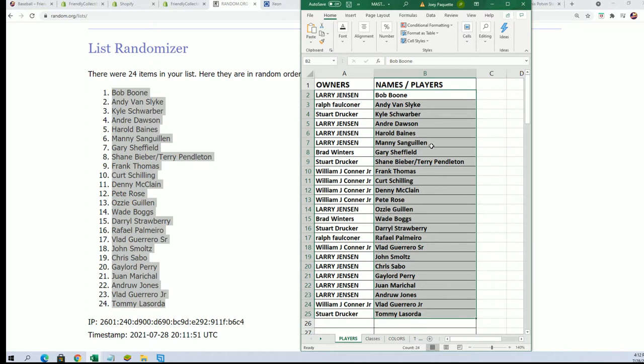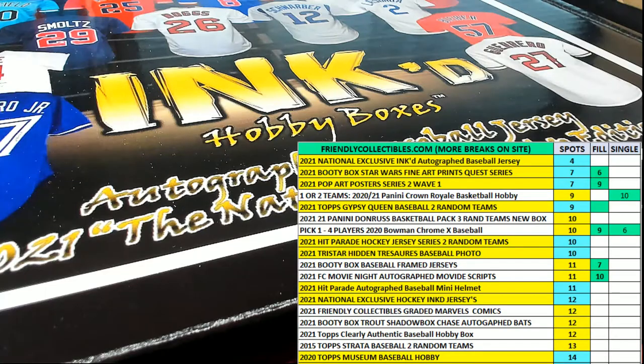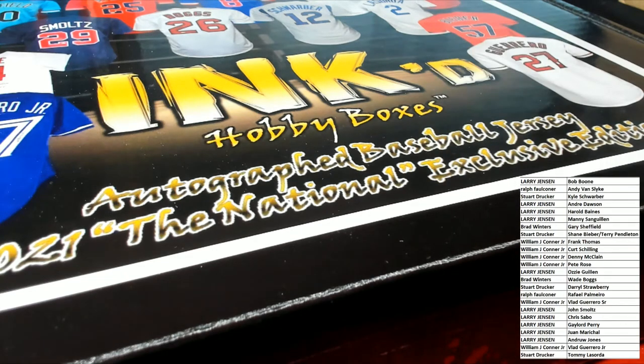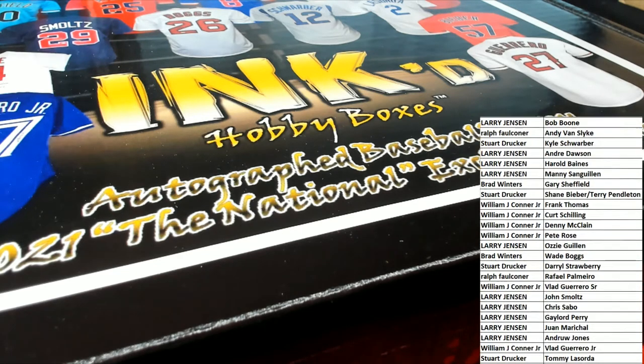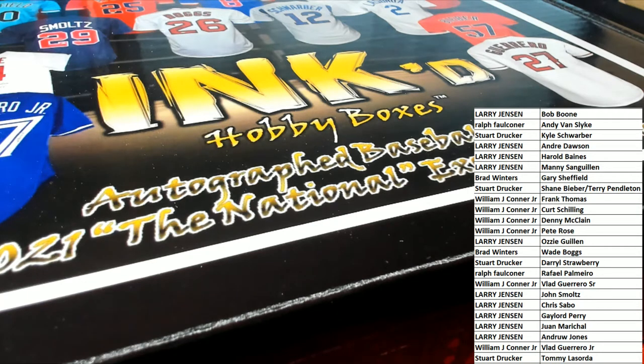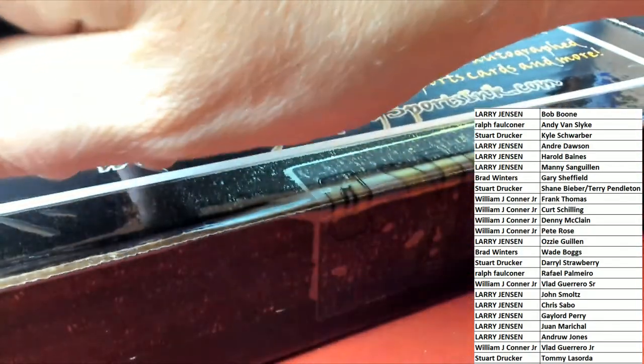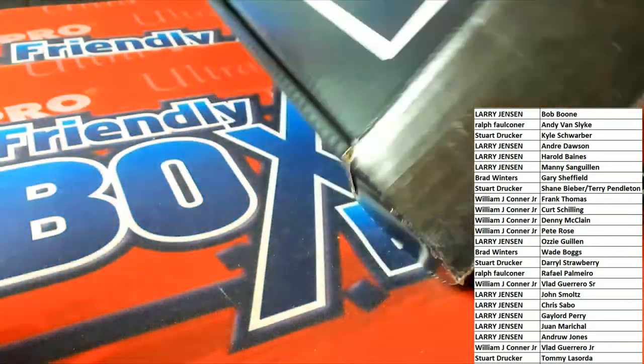All right, so now you can see your player in the break. Hope. What's it going to be coming out of here? Good luck, everybody. Wishing you the very best. Let's pull something big. What's it going to be? Who's it going to be in the inked autographed baseball jersey?